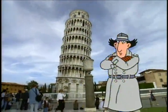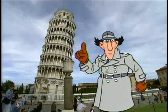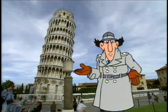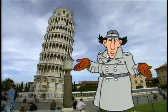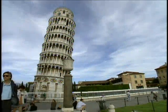The Leaning Tower of Pisa leans a whopping 15 feet to the south. That means if you stood on top, you would be 15 feet closer to Venice than if you stood at the bottom. Wowzers, that's as long as my Gadget mobile.